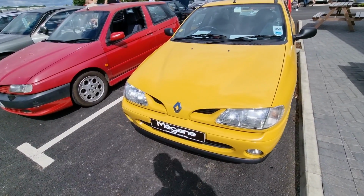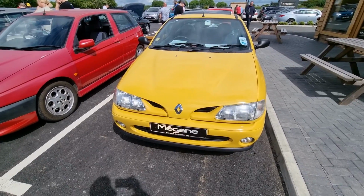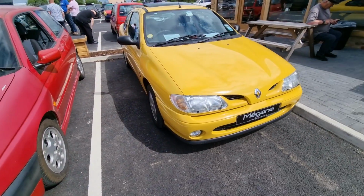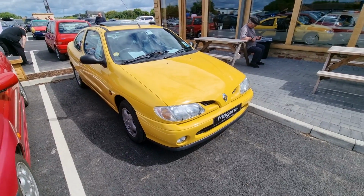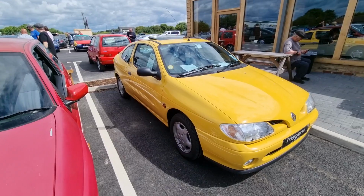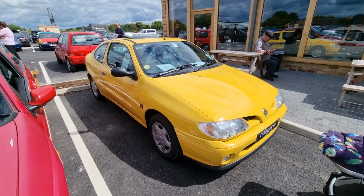I actually did see one of these stacked in up the back of one in, I think it was Orpington, somewhere like that. The driver just didn't see it, and the whole front was completely caved in. This one's had a little bit of paint down the side, but otherwise it's in quite tidy condition. Really nice.